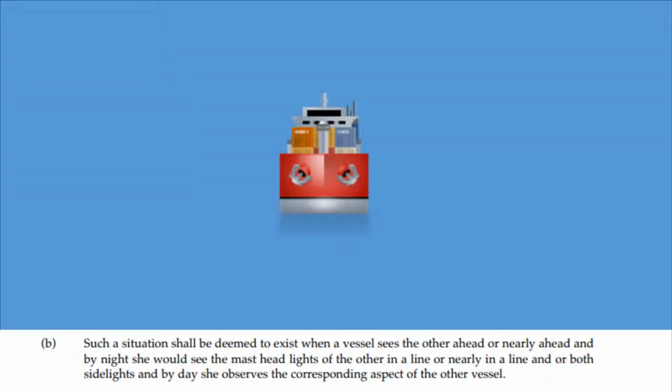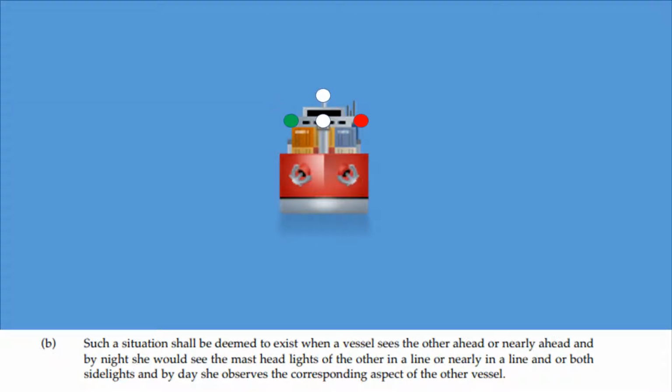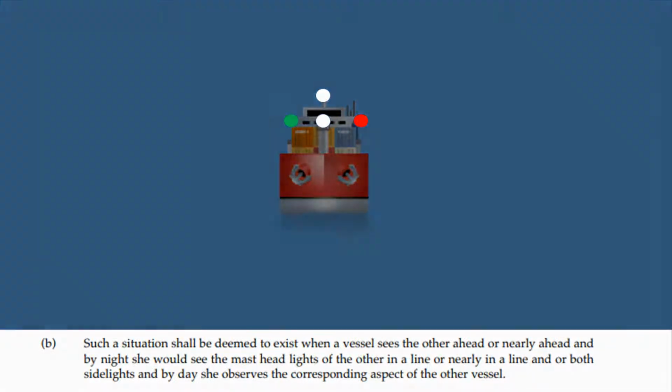Such a situation shall be deemed to exist when a vessel sees the other ahead or nearly ahead, and by night she would see the masthead lights of the other vessel in a line or nearly in a line, and or both sidelights, and by day she observes the corresponding aspect of the other vessel. Let's have a closer look at some of those lights then.